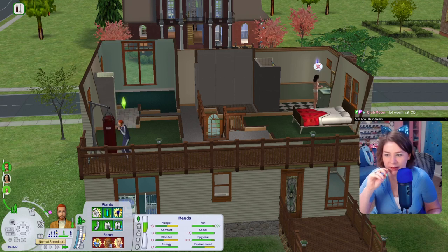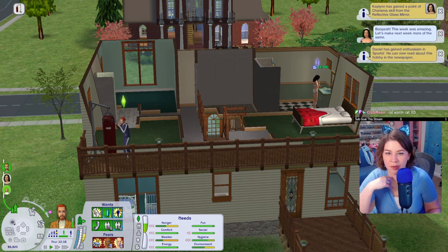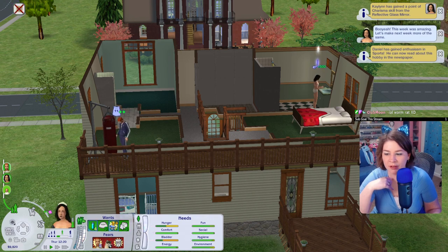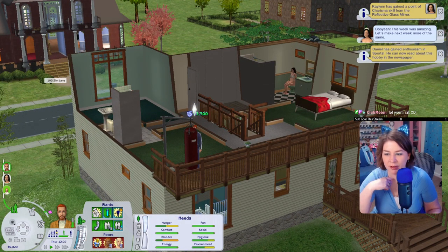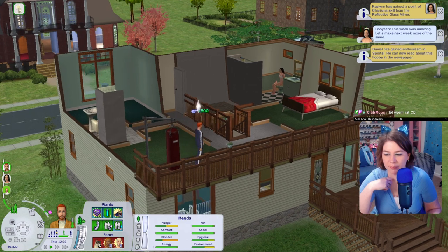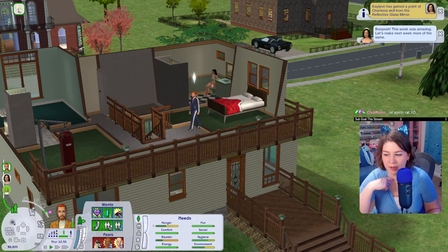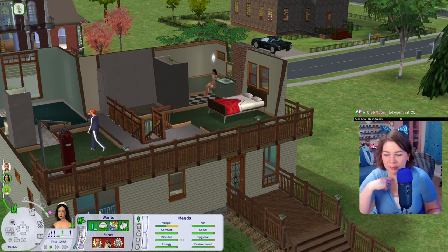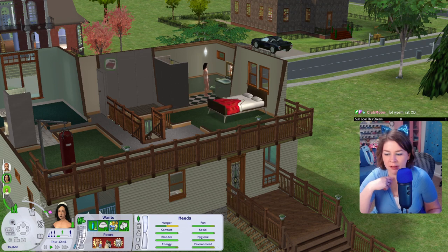All right. Enthusiasm for sports. Okay. So why don't you stop? I don't know if that was enough to get you fit. Hey, there we go. He got fit. Yeah. You're back in shape, my dude. Go use the bathroom. Ooh, they want to woohoo again. Or he wants to woohoo. Yeah, woohoo in bed. Okay. We're going to try for baby again.